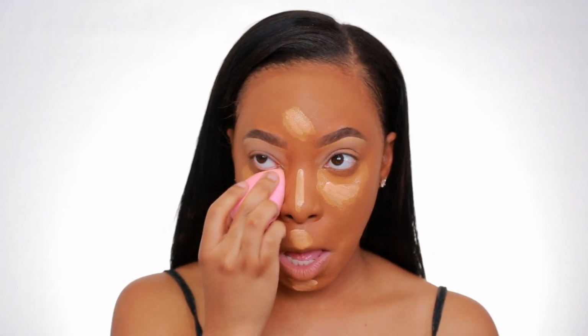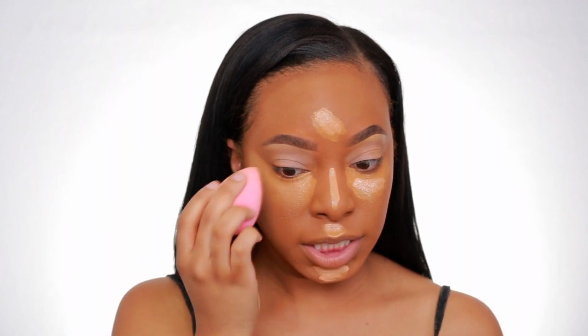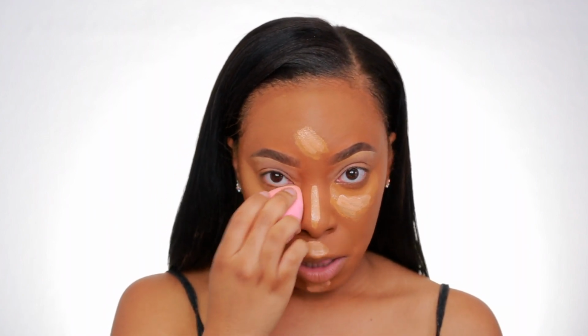Okay, so now it's going in and blending this all out. And I'm loving the consistency of it because it's not liquidy at all. It's definitely more creamy, which I do like. Ooh. Oh, okay, coverage. That looks really pretty. I feel like those two shades, 17 and 12, look really good mixed together.